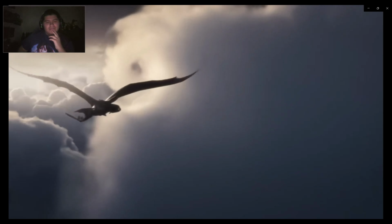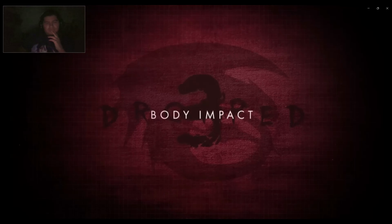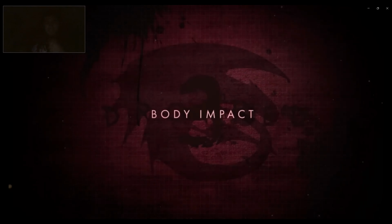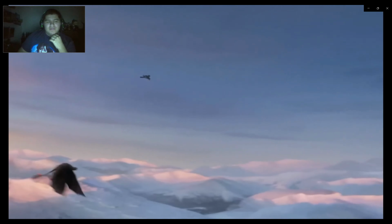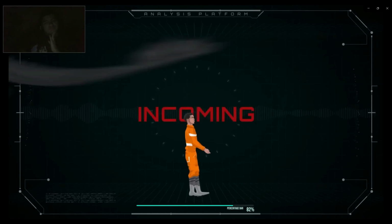But what would happen if Toothless decided to literally fly through you? Number 3, body impact. In this scenario, Toothless will decide to instead hurt this test subject by doing nothing else but hitting it at the speed of sound.